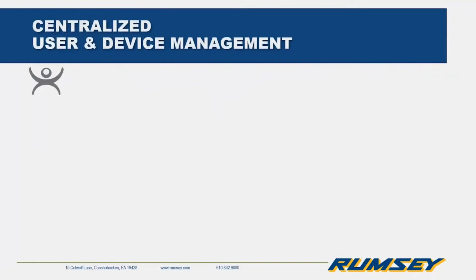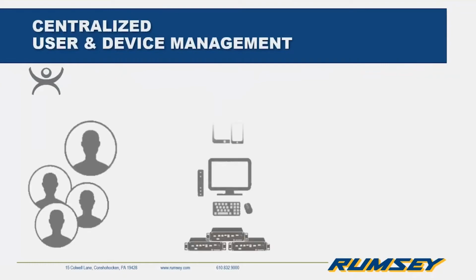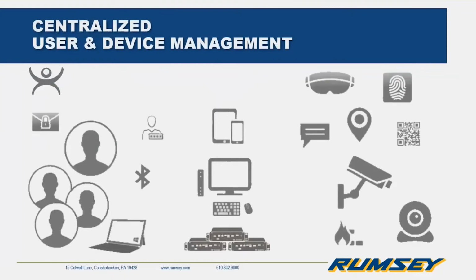You can quickly add additional users, terminals, camera feeds, and more to expand your plant floor visualization and control.